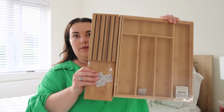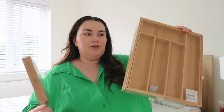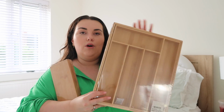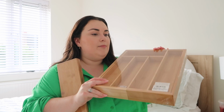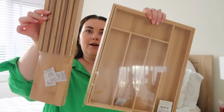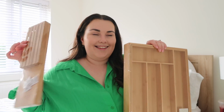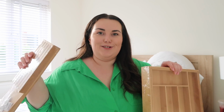very similar to the knife block. The knife block is just slightly bigger, but I don't think it will make a massive difference, whereas the other cutlery tray that we bought was literally that much smaller. So yeah, I do think we're probably going to go for this one over the other one, but I think it'll look really nice. I can't wait to have everything looking all fresh in the cutlery drawer.